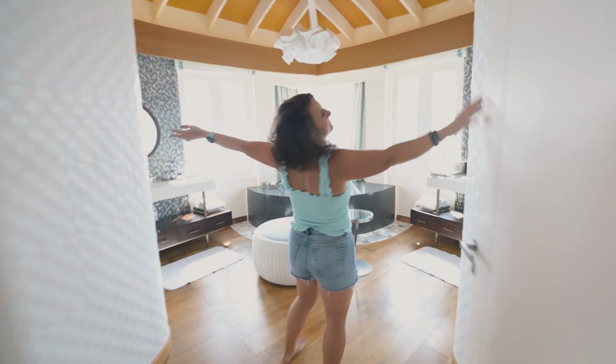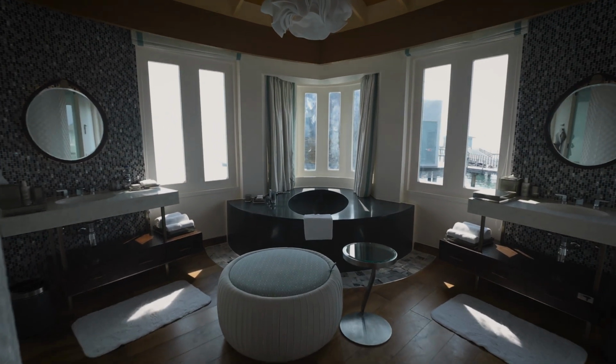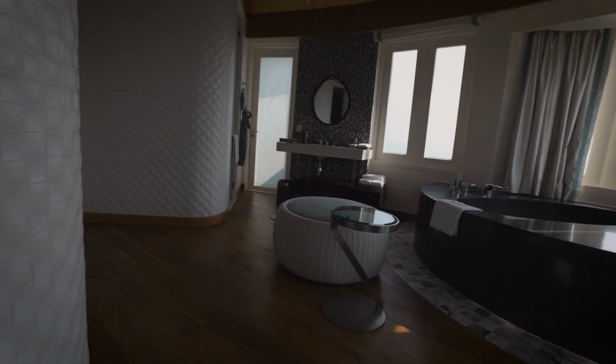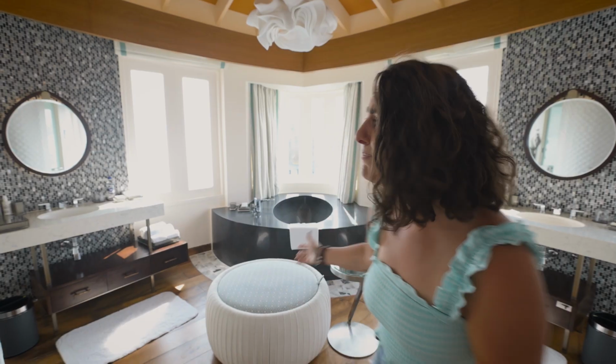Oh, it's magic! Oh my gosh, this bathroom, I can't get over it. Look at this tub and this view. And there are 2 sinks in this bathroom. There's a separate bathroom, a separate shower. There's a sitting area in the middle of the bathroom. This bathroom is like the size of our whole apartment in New York. And I love you, but I'm so glad I don't have to share a sink with you for the first time in I don't even know how long.